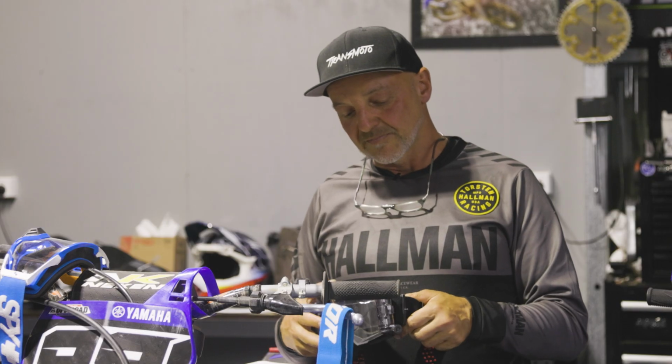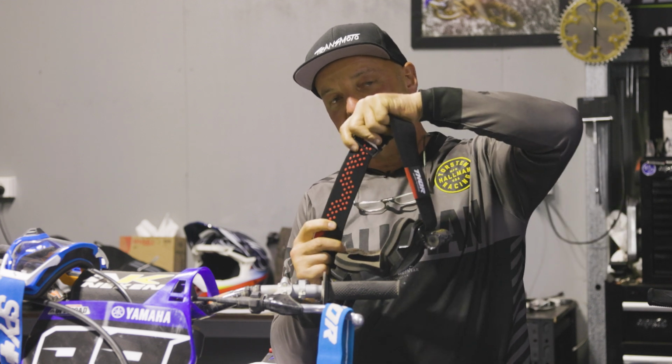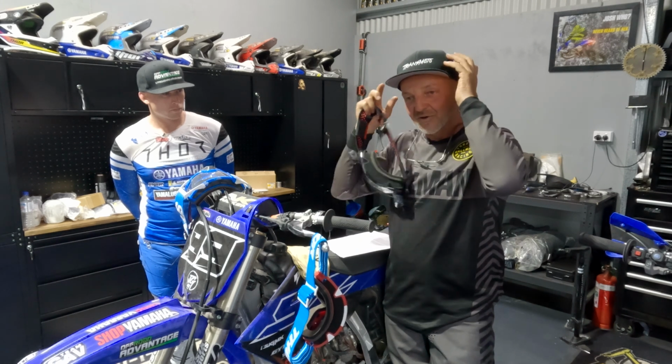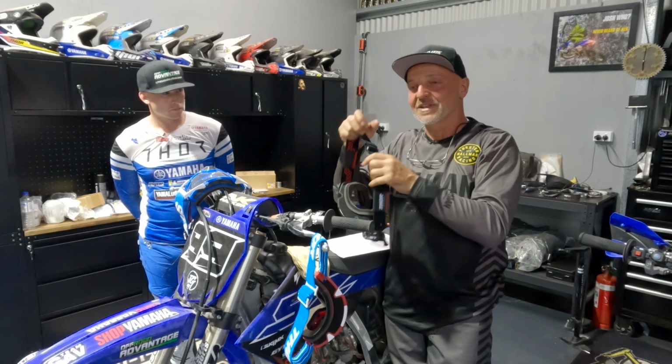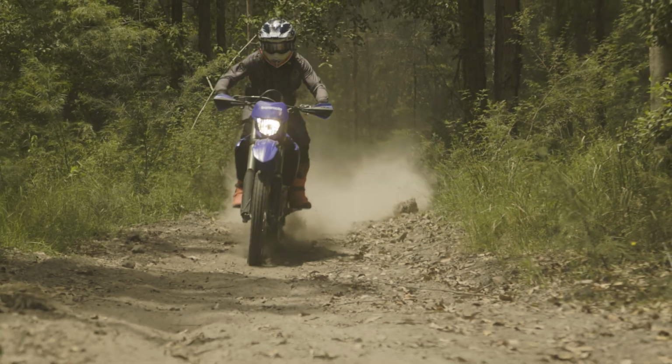Other little things I like, they've really gone to town on the thing. The silicone here on the strap, I think I said to the boys, it was like having to unpeel a couple of little gecko feet to get the thing off your helmet. So nice little touch. Once again, not something where they've cut corners.